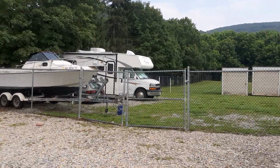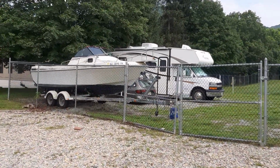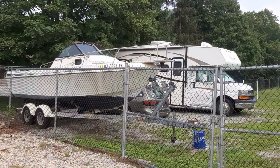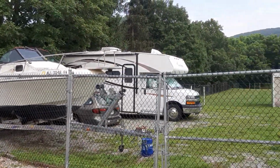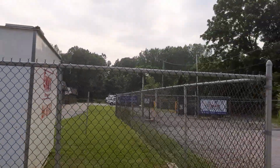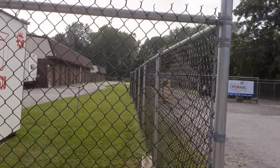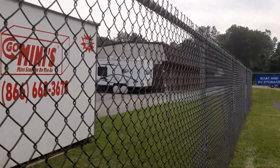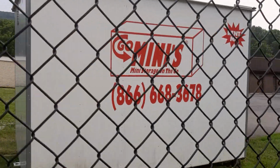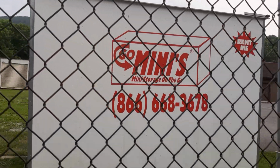Here is a perfect business example, a good example for business. This one is called RV, boat and unit storage. Here we are in the Vernon area, New Jersey. Here is the company name. It's called Minis. Now this one is a particularly good one.